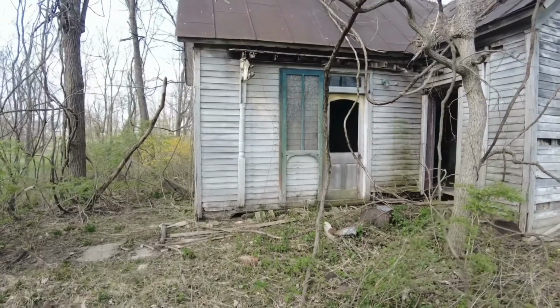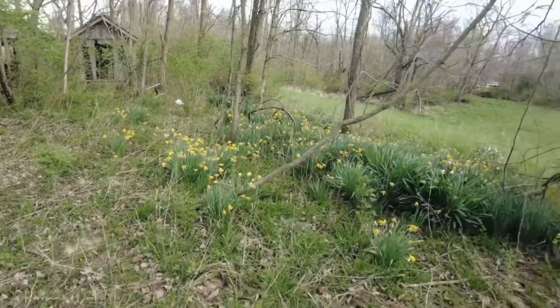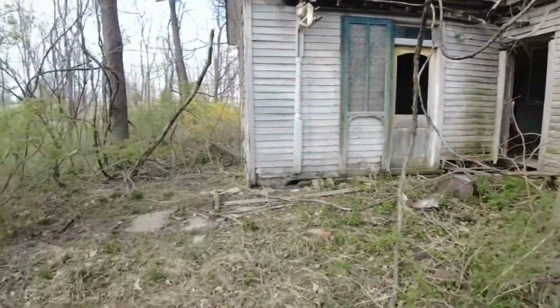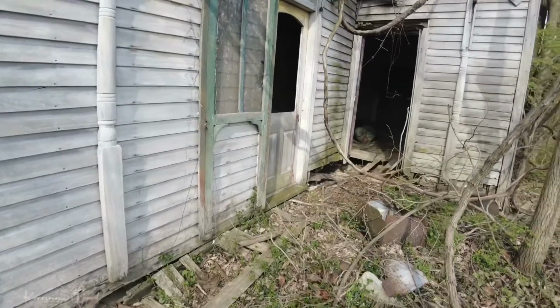All right, you guys, I'm gonna show you a little bit around this nice little jewel. I have not been in here yet. However, I am about to go in, so it's all gonna be new to me as well. So, let's see what we've got here.